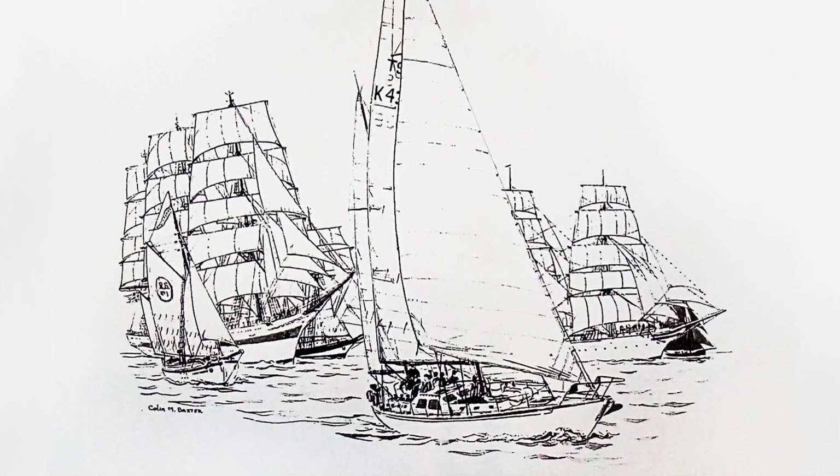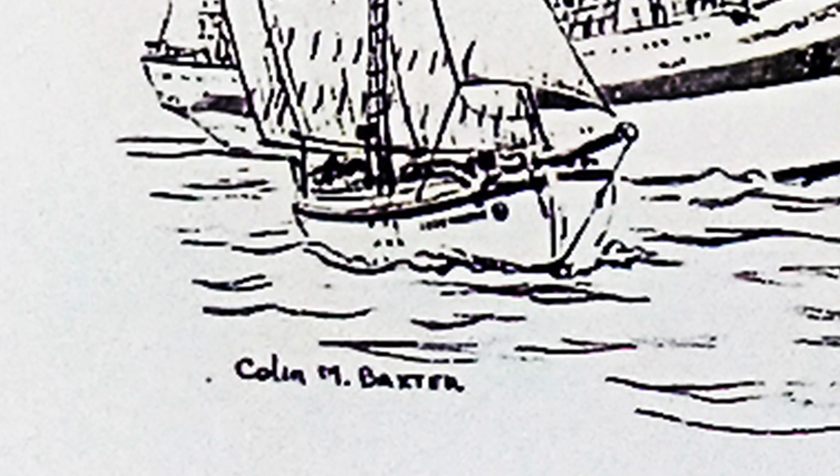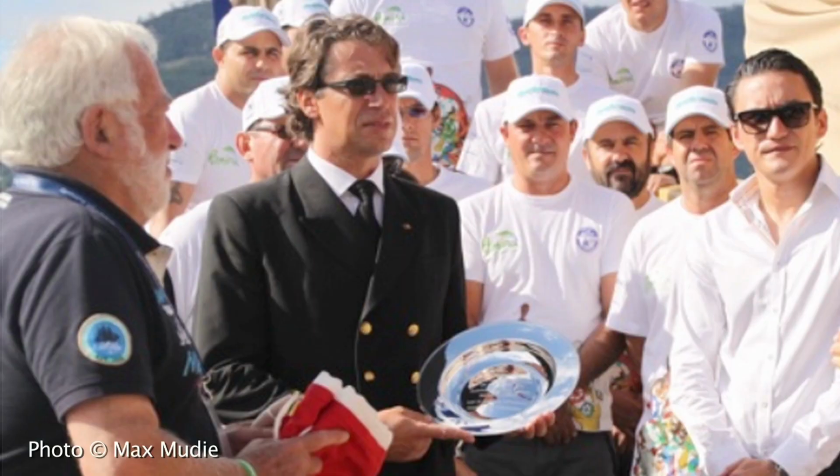So I did the graphic, took it to them. If it's a graphic, I sign it. I didn't realise it was going to be computer etched. So if you can find the Friendship Trophy being presented at one of the races, you'll see all the names of the winning ships around the edge. Mine's the only name on there that's not a boat.